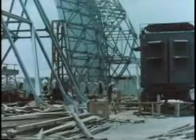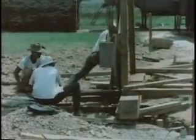Here at Phu Lam, construction of new facilities continues. Though still under construction, these IWCS stations are already part of the worldwide Stratcom network.